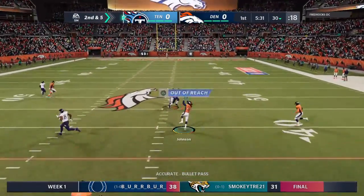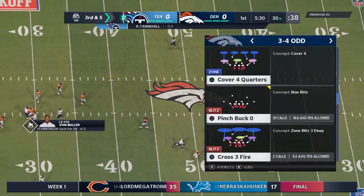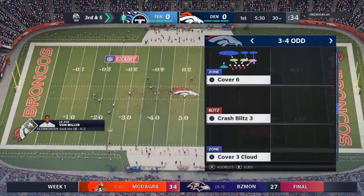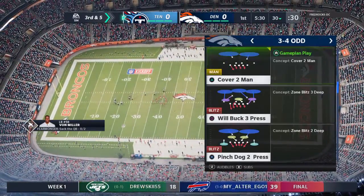Out of the gun, Tannehill. And this one incomplete. Too much contact to hold on to that one, and it's 3rd down. He kind of forced that one there, didn't he? It's almost like he predetermined where he was going to go with the football. Yeah, he wasn't really going through progressions.